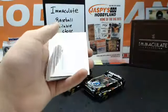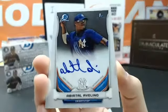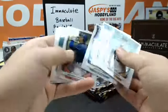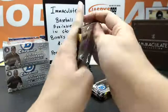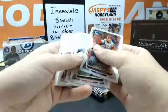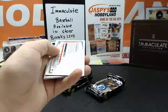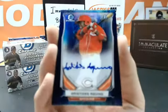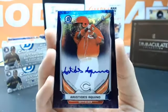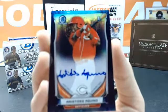Mini Miguel Cabrera, and for the Yankees, Abitail Avellino, going to Joker 49024. Yankees doing pretty well. George Springer, Taiwan Walker, and here's some color. Number 99, Aristides Aquino. Aristides Aquino, Cincinnati Reds, going out to meet.